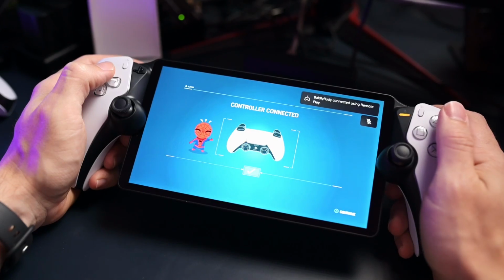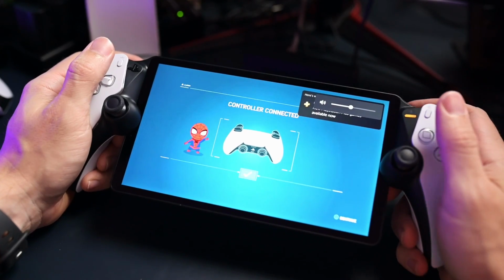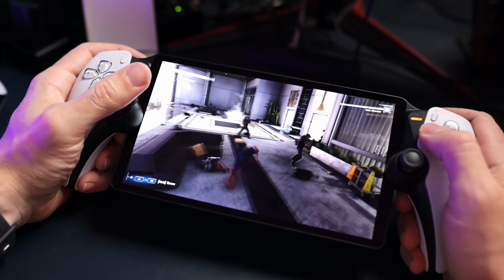So at the end of the day, who is the PlayStation Portal for? Well, I honestly feel like it's for me. I'm a dad, and there's a reason why I called it the DadStation 5 at the beginning of the video. If I come home from work and my son's watching Disney Plus or my wife is watching one of her television shows on the television, I don't have to kick him off in order to play my PlayStation 5.